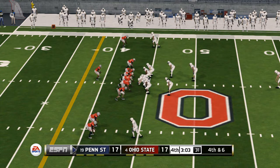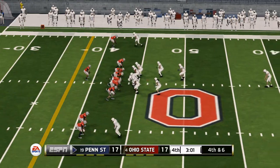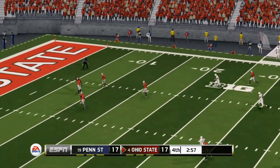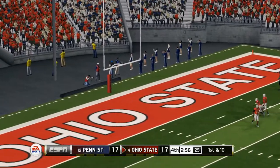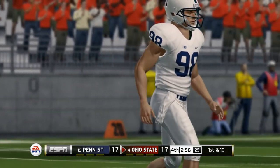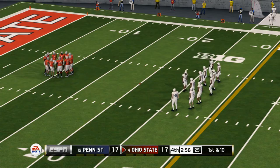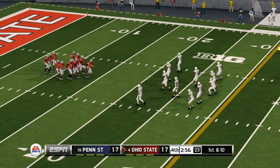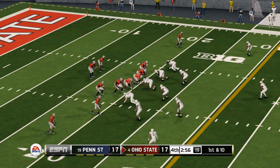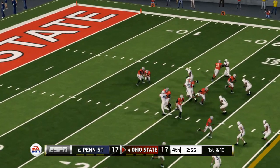In a perfect world, he knocks this kick down inside the 10. And this one is a beauty. This punt bounces into the end zone, and this will be a touchback. We might have overtime in the back of our minds, but down on the field, that hasn't occurred to anyone. They want to end this thing in regulation. Just under 3 to go in regulation.